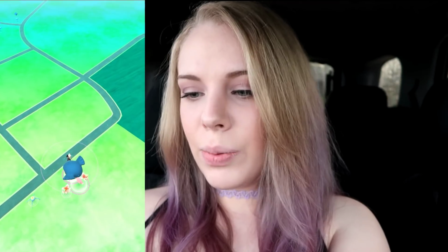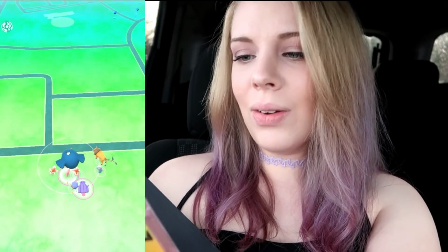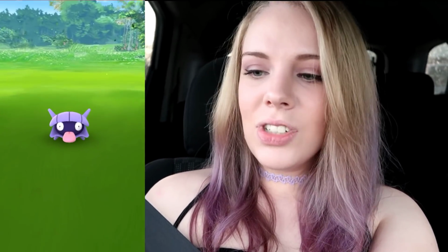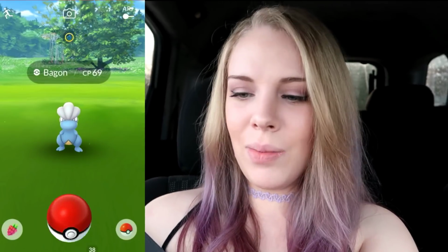No shiny Wimpod there. Normally this parking lot has a lot of spawns, and there's a lot of water type Pokemon that can be shiny. So this event is pretty good for shiny chances. I really feel like we might get one during this event. No shiny on that, but I just spotted a Bagon right there, which is not part of this event at all, but we're definitely gonna catch it and use a Pinap Berry.